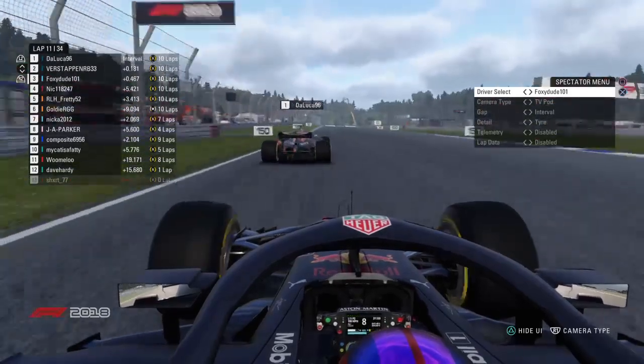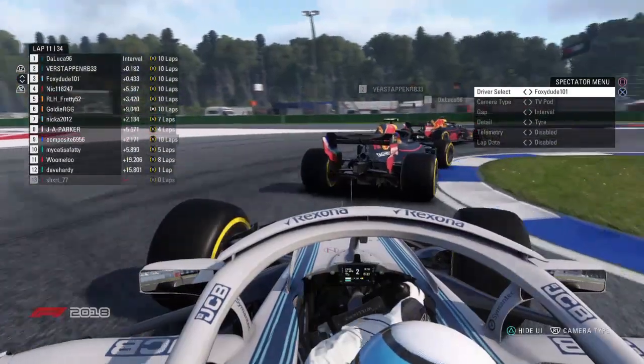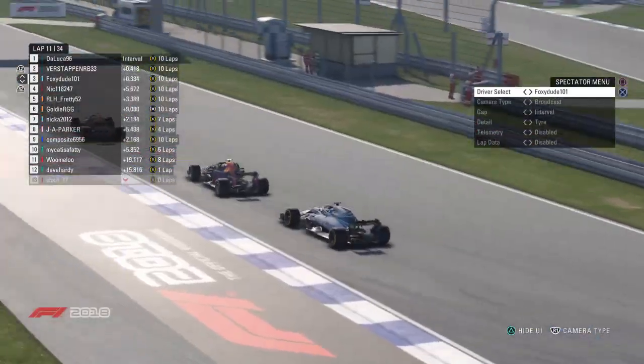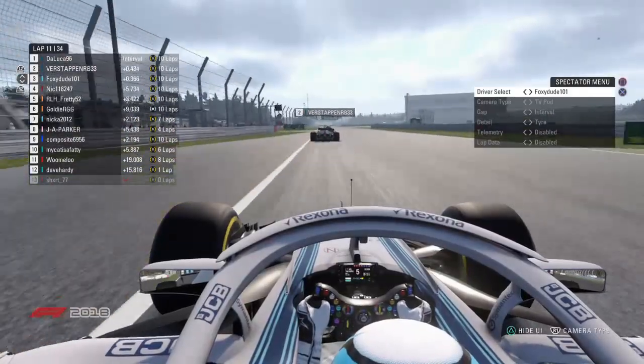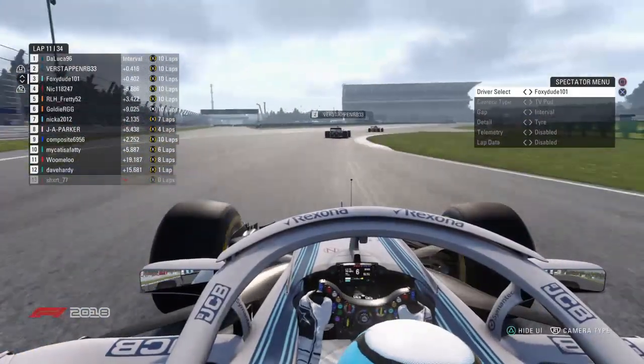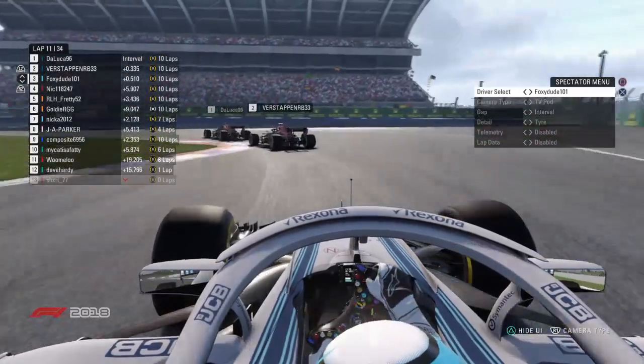He's looking to the inside, but he does stay in behind at the moment on his pad compared to DeLuca and Foxy Dude's wheel. He's the pad in between the wheel. Oh, and Foxy Dude's got a massive bit of oversteer, and this is the only battle on track right now, so we're going to stay with it as Nico is closing towards Goldie.